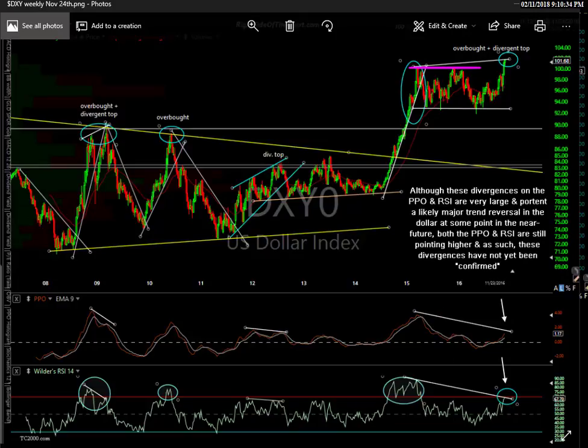Divergences in the US dollar index, and there it is. I mentioned at that time that although these divergences on the PPO and RSI are very large and portend, there was a typo there, a likely major trend reversal in the dollar at some point in the near future. However, both the PPO and RSI are still pointing higher, and as such, we haven't confirmed the divergences. What I mean by that is these are momentum indicators, and they were still pointing up. However, you could see that we were overbought, and the odds of these divergences being taken out at that point, meaning you take out the previous reaction highs when you're that overbought, were slim to none.